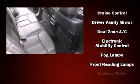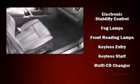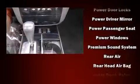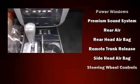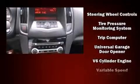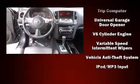Enjoy your favorite music via the stereo system, which includes a CD player with MP3 capability and 9 speakers, providing excellent sound throughout the cabin. With side curtain airbags supplementing the rest of the safety network, you can be assured that you and your passengers will experience top-tier protection.